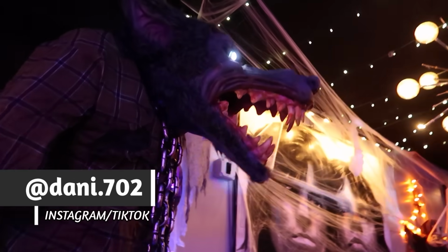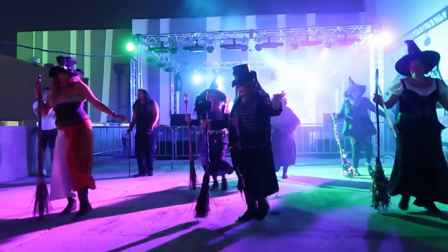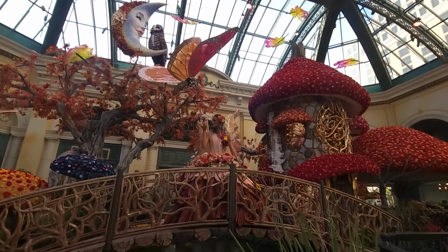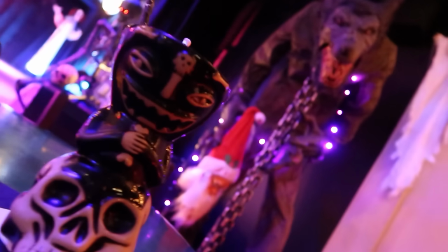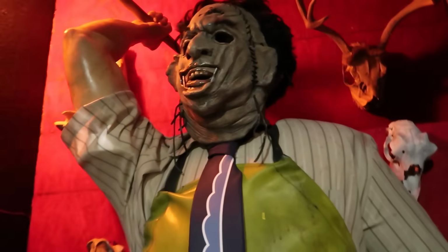It might still be 90 plus degrees out, but pumpkin season has officially arrived. Today I'm showing you the best fall and Halloween activities that Sin City has to offer. Most of the Halloween events happen late October, like the parades and shows. We have tons of clubs and even a handful of haunted houses. But I'm going to show you my favorite fall happenings that take place throughout the season.